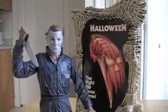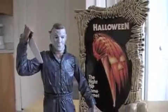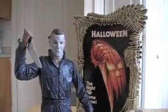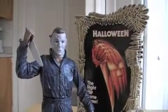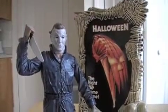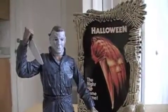And that is my Halloween review. I hope you guys and gals enjoyed it, and I hope you liked this foray into horror. Unfortunately, I don't have many of these figures. Most of the ones I did sell because they were just really, really bad, or I just needed the money. And I didn't have as much of a nostalgic attachment to them as I did Halloween.